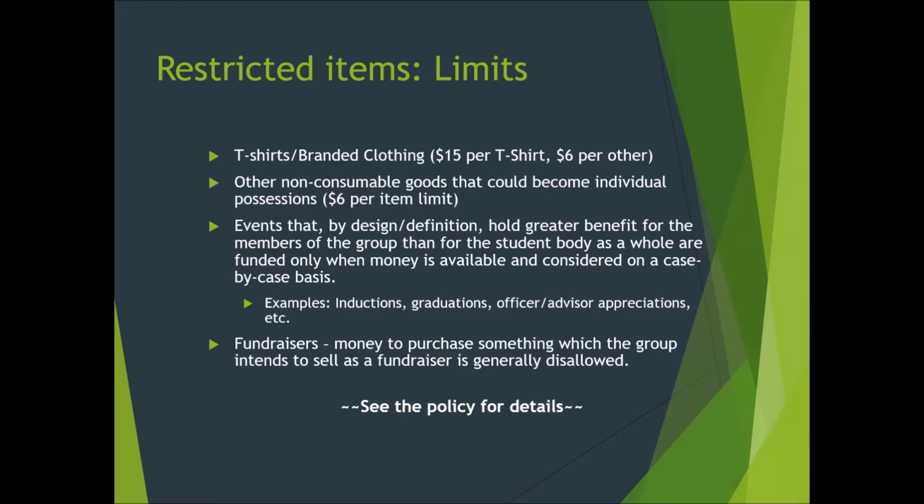It's also important to be aware that the committee is prohibited from funding events that, by their design or definition, hold a greater benefit for the members of an organization itself than for the student body as a whole, unless there is extra funding available after all other requests are considered. These types of events, which include inductions, graduations, and appreciations of officers or advisors, are best funded by other sources of money, such as fundraising or member dues, whenever possible.